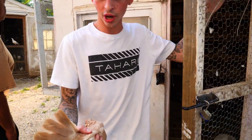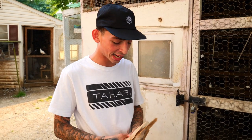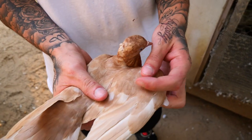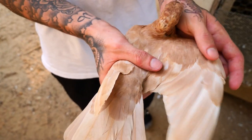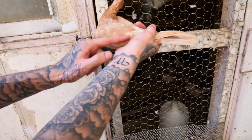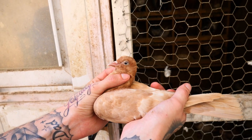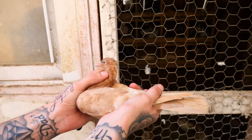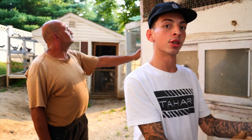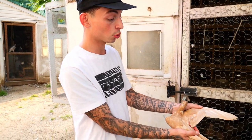So this is something I've been trying to get for a couple of years now, and I've been getting blues with white bars or blacks. This is the first one in probably how many years? Two years? Yeah, about two years. I'm finally getting the white bar. You can see the white bar in them. You see the bar? So I finally got one. Next year I'll put this on either a red or a blue with white bars, and it might come out dun with white bars or come out blue. And every once in a while you get lucky and you end up with a yellow with white bars. Nice.